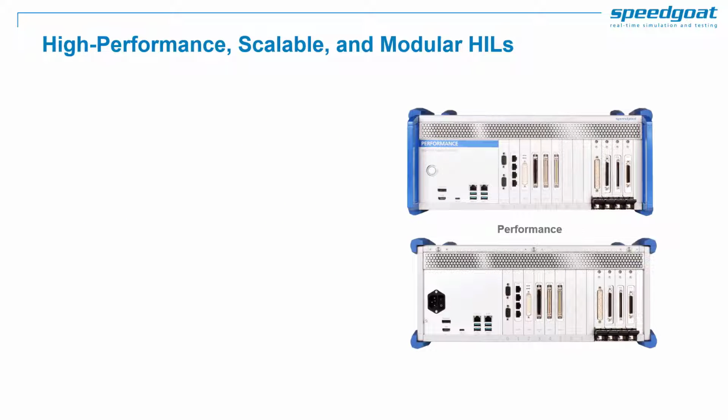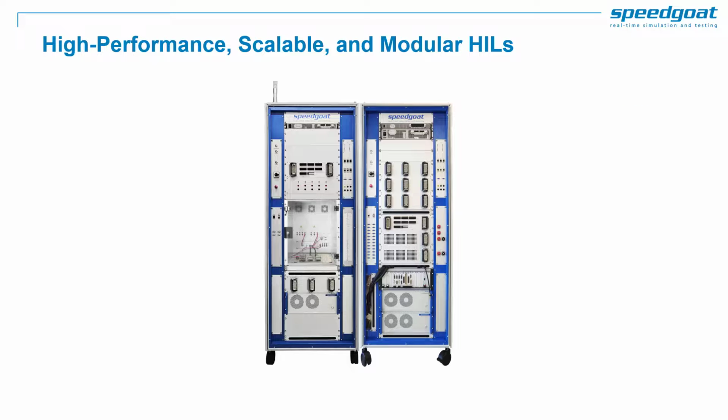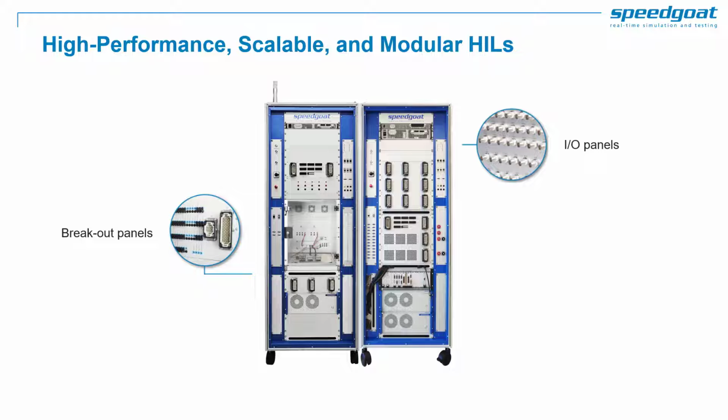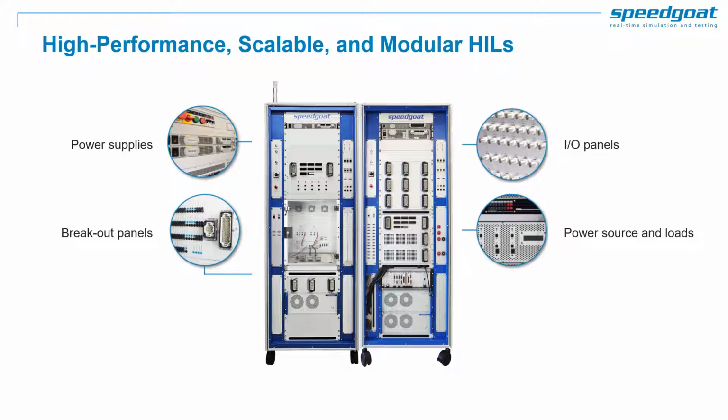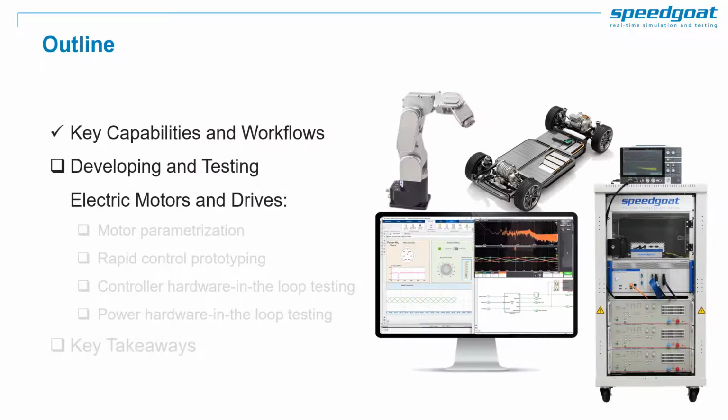The performance test system is suited for desktop use, but also for rack mounting. With the help of our project management and production teams, we can provide you with fully customized rack systems for HIL testing, including easy access to all signals via breakout and I/O panels. We'll integrate power supplies, actuators, inverters, and any kind of power electronics, as well as project-specific PCBs for signal routing and conditioning. Let's move on to focus on the solutions for developing and testing electric motors and drives.